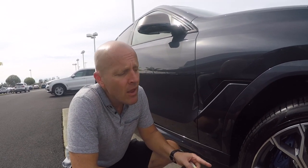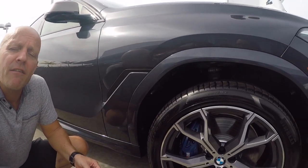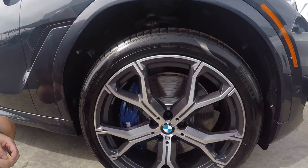Now, obviously the X6 M50i and X5 M50i are incredibly fast. They're also very heavy. The X6 checks in at 5,255 pounds, the X5 at 5,260 pounds. Bringing all that power, bringing all that weight to a stop is a tremendously important aspect of any high-performance vehicle. This has BMW's 15.6-inch front discs and 14.6-inch rear discs.